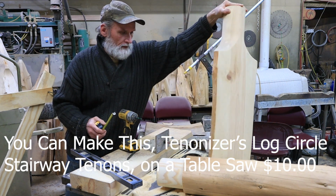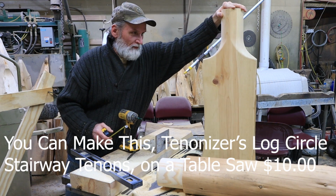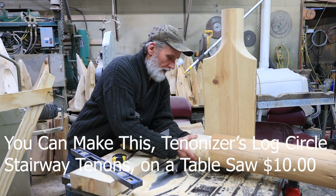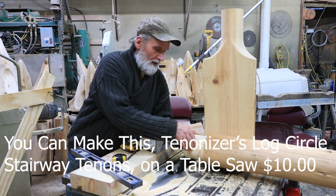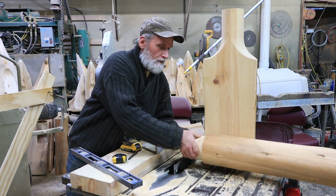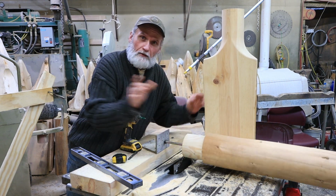Look, there. It was fed in here. It went on like this. It came on here. It went through like that. And cut the tenon. It was quite cool.